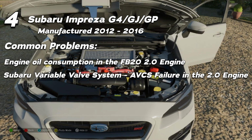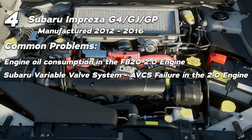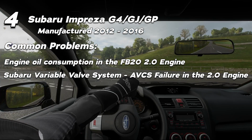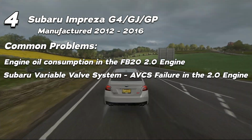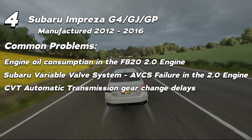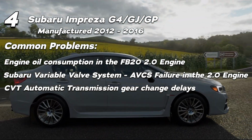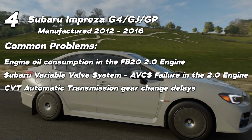Subaru variable valve system AVCS failure. Symptoms such as rough idling and slow takeoff can indicate failure of the variable valve system in the 2-liter Impreza. This can be fixed, but at a cost. Replacement of a simple oil control valve all the way up to replacing the whole engine computer or cam sprocket assembly. CVT delays in shifting between the gears, caused by increasing age of the car, can be remedied by re-flashing the transmission's computer and replacing the transmission fluid. Wouldn't be surprised if a complete transmission rebuild may be needed.